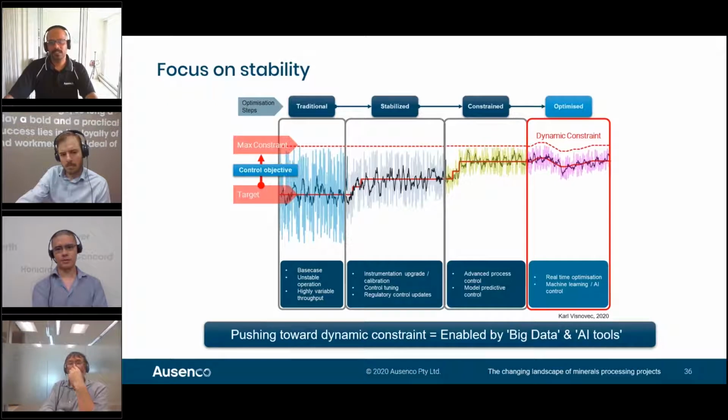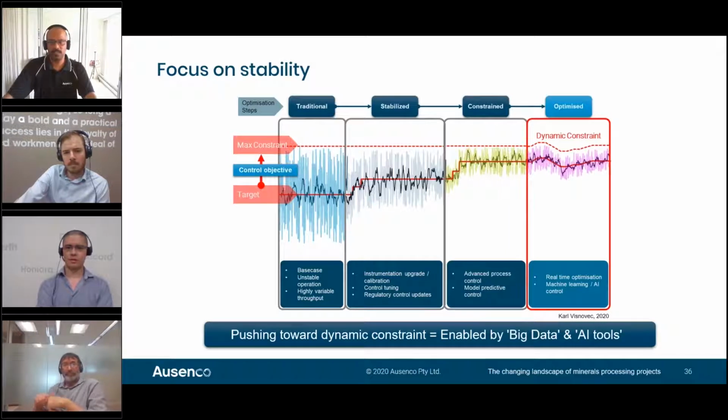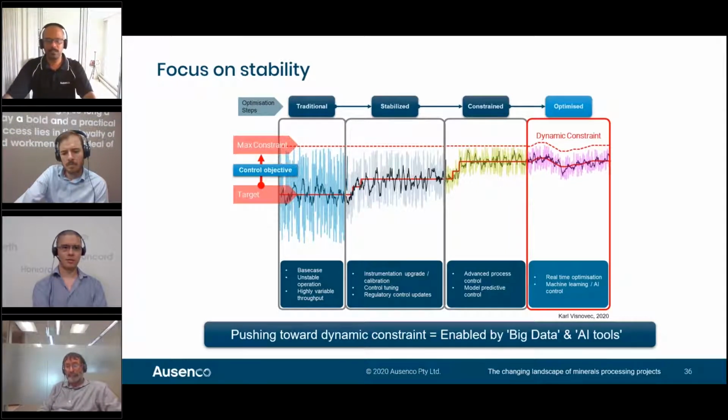One of the key things, particularly when you're looking at control of processing circuits and process plants, is having good control and understanding the variability and how it has a direct impact on overall production and throughput and so forth. This is a graph generated by one of my colleagues, Carl.